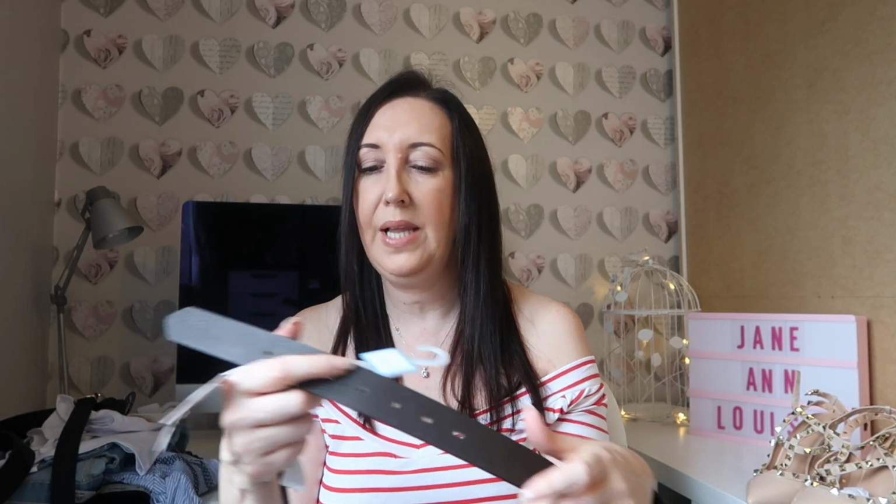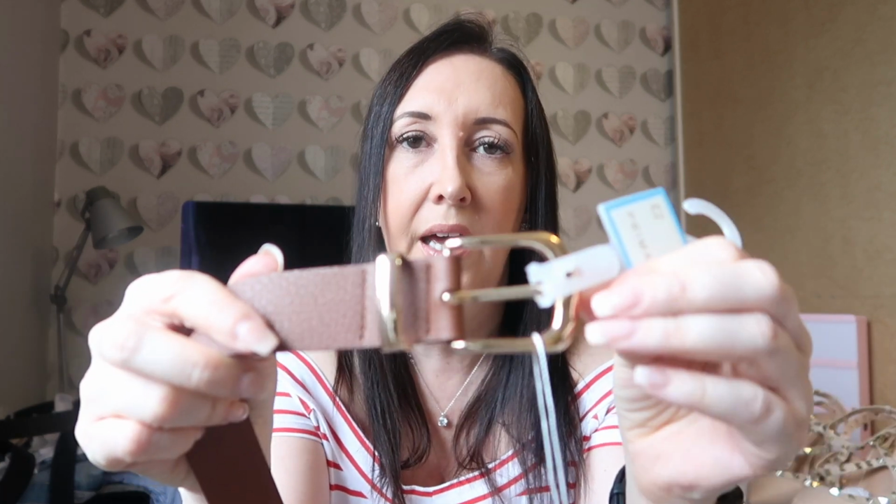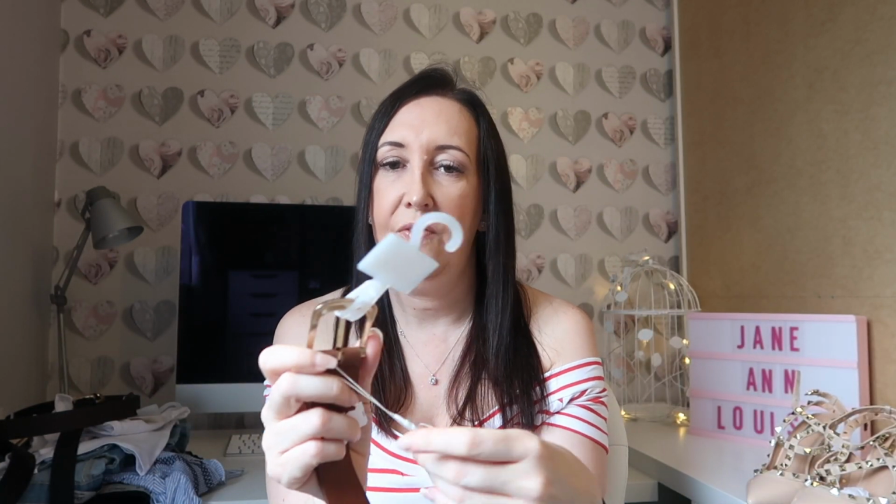I also picked one up in a dark brown, similar to the black one. So yeah, that one again was £2 in a nice dark brown colour. And then a pale brown colour like this, with the same sort of belt again, this sort of type. So same sort of fastening again. This one was £2, and again I got this in a size medium as well.